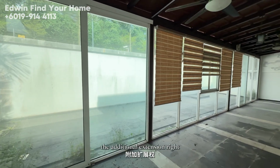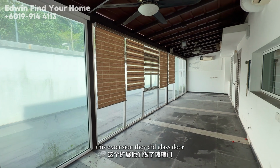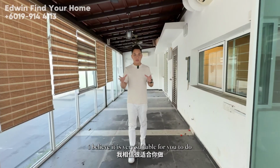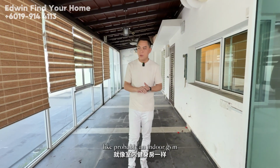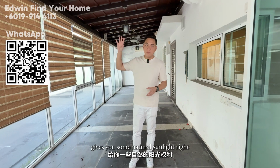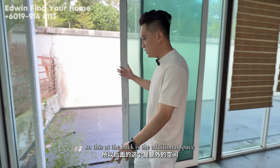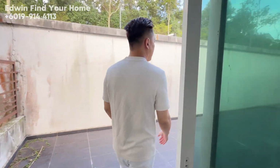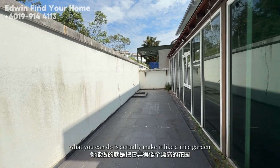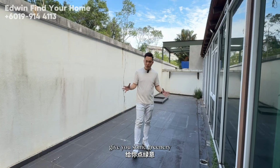This is the additional extension, right? For this extension, they did a glass door and they put in an aircon. Here, I believe it's very suitable for you to do probably an indoor gym. At the same time, it gives you some natural sunlight, right? So this at the back is the additional space. I think this space is beautiful, right? What you can do is make it a nice garden, to give you some greenery.